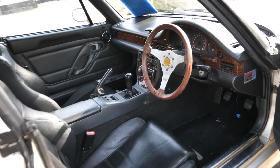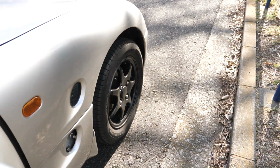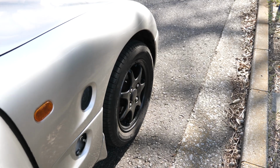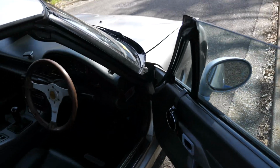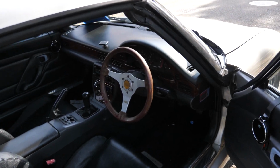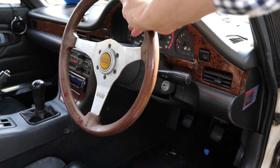Okay, there's the interior. This steering wheel. Okay, so first off, you have a problem with the steering. If I move the steering wheel, it'll click like that. Okay, maybe a tie rod, maybe a ball joint. Look into it.